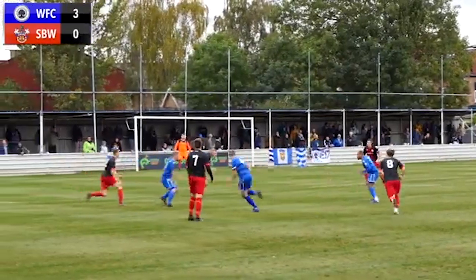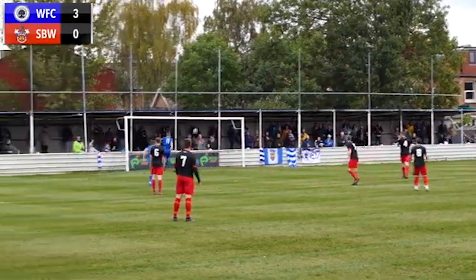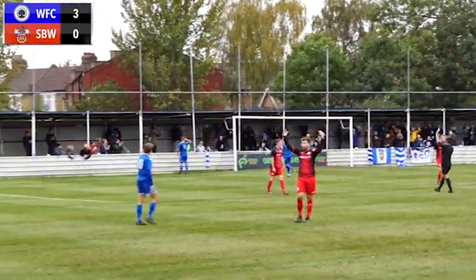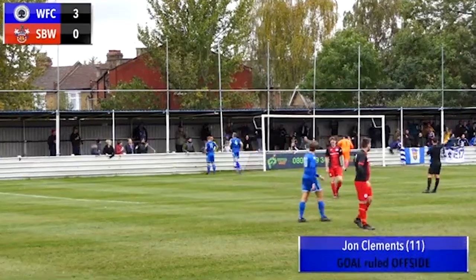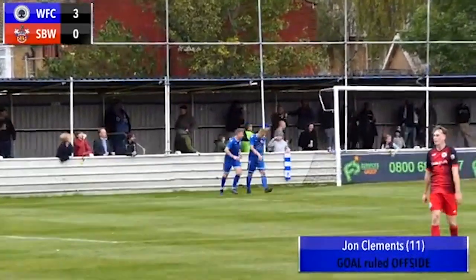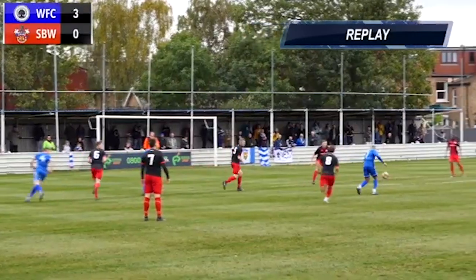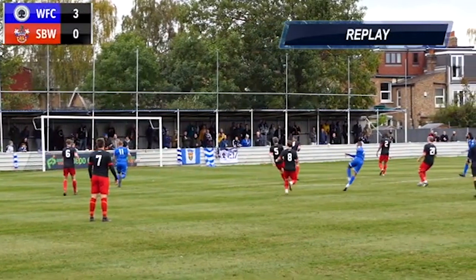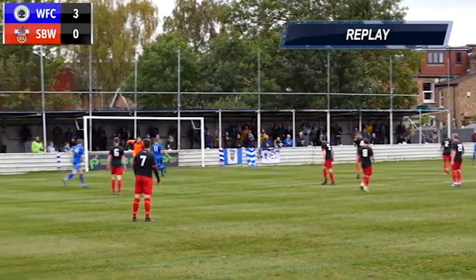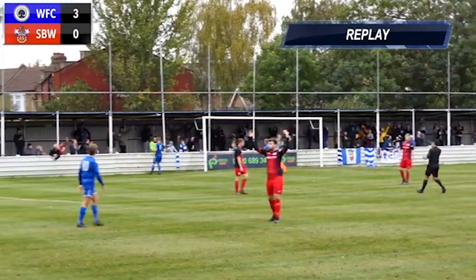Oh, fluffed clearance. Set up a chance for Ibe to have a go. A keeper spills it. And Clements is there to tap it in. But the linesman's flag has gone up. Won't count. Lucky too for Sawbridgeworth keeper Sam Butler, the flag had gone up. He failed to hold on to a relatively tame effort from Callum Ibe. Saved by the linesman's flag.